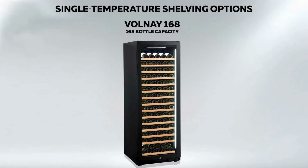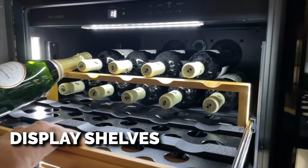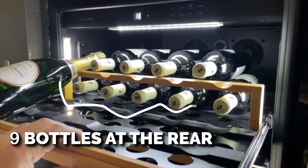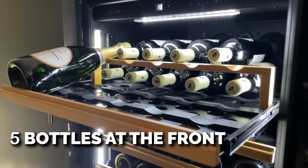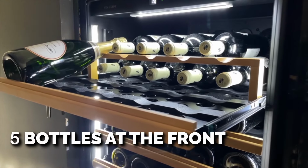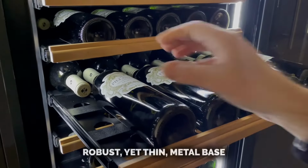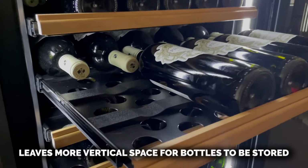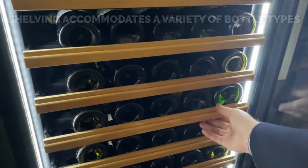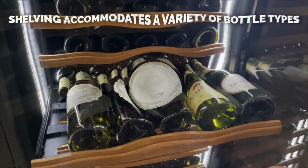The Vanguard wine cabinet, model Volnay 168, is fitted with one sliding display shelf, 13 sliding horizontal shelves, and one sliding base shelf to accommodate 168 bottles, each of which can be accessed immediately by sliding out the shelf. The shelves have been designed to maximise bottle capacity and shape of bottle, so can accommodate Burgundy, Bordeaux, Alsace, etc., and also some champagne marks such as Veuve Clicquot and Laurent Perrier.